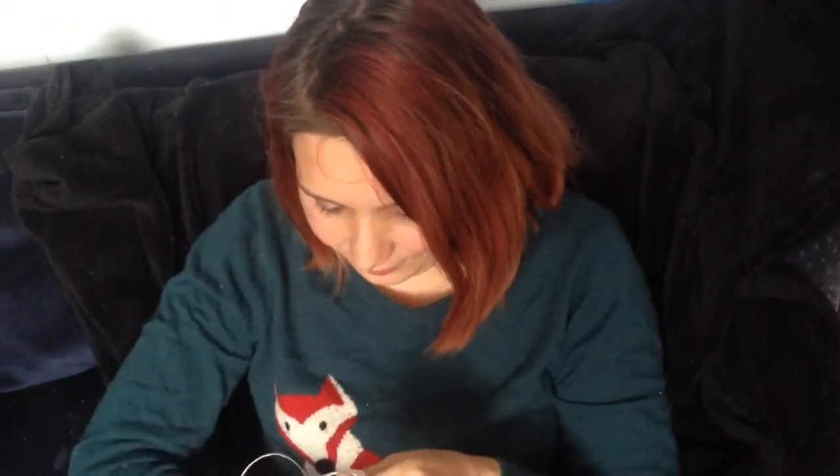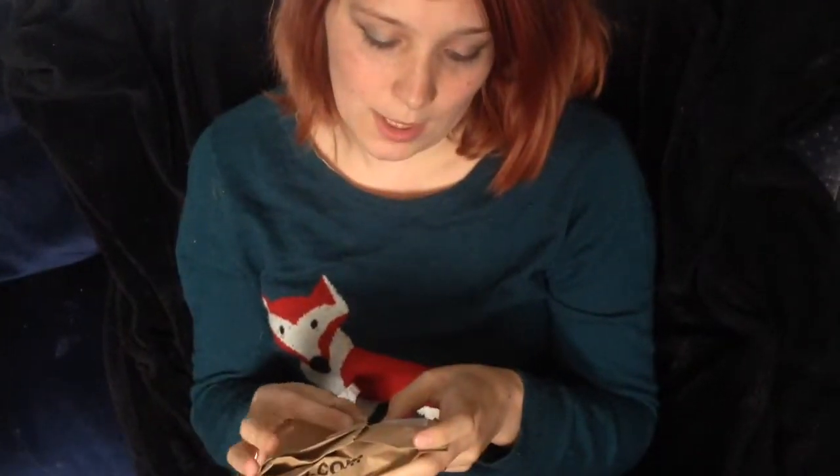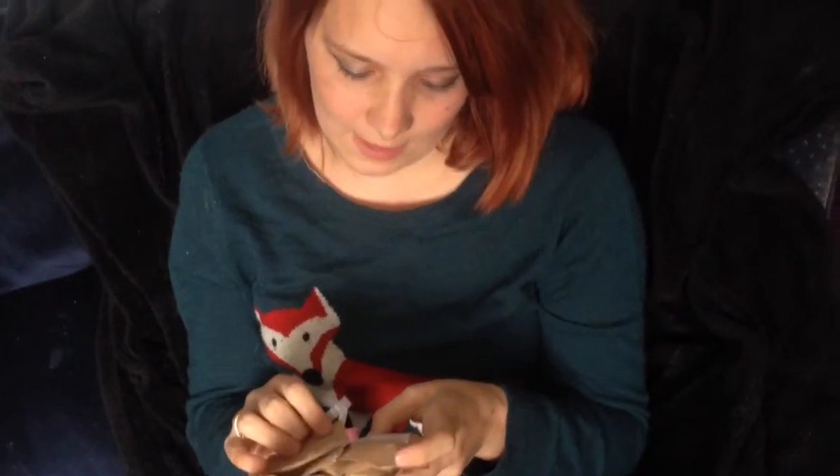Then I took my little shopping trip into Lush and got a couple of things. First thing I got was Stardust, which is a bath bomb. It says it's a sweet scented festive bomb to try and bring Santa's Christmas presents into your bath. And this is what it looks like. It smells very vanilla-y.